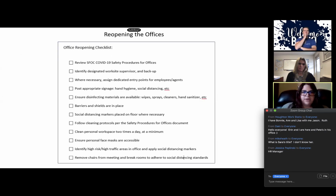So this is what we are going to have you guys be doing today. This is the office reopening checklist. This should be provided to you as a hard copy, or electronic, however you guys want to do that. We are going to go through this training, then do a quick overview of the safety procedures that you need to have on hand per the order. Per that, we need to identify a designated workplace supervisor and a backup. This person is in charge of all of the COVID-19 procedures we have for the office.